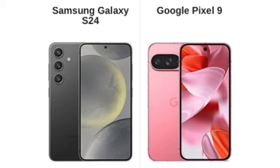Now, build quality, both of these are nice. Google Pixel 9 finally has a great build quality. Glass front, glass back on both of these with an aluminum frame. So it basically just matches what the Galaxy S24 has. Both of these have a nano SIM card slot and an eSIM, so that's nice to see. Both have IP68 dust and water resistance.